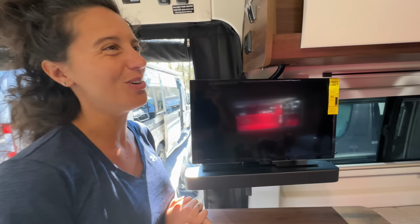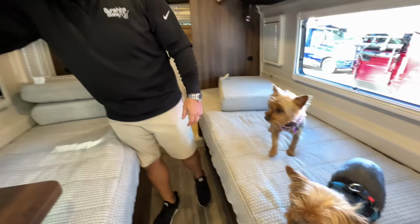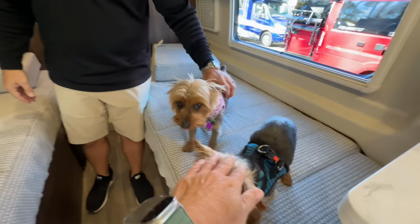With this big open window, you can even feel a big difference. If I stand right here with this open, I can definitely feel the air flowing through the coach.